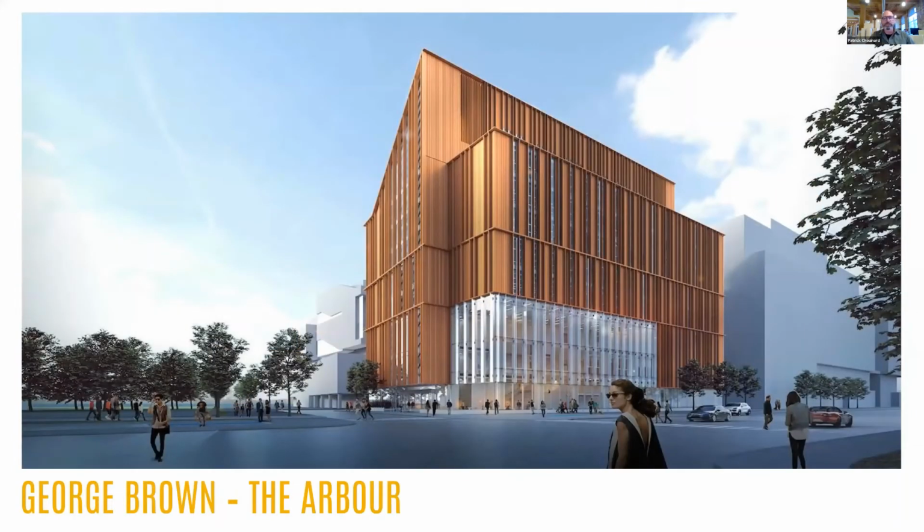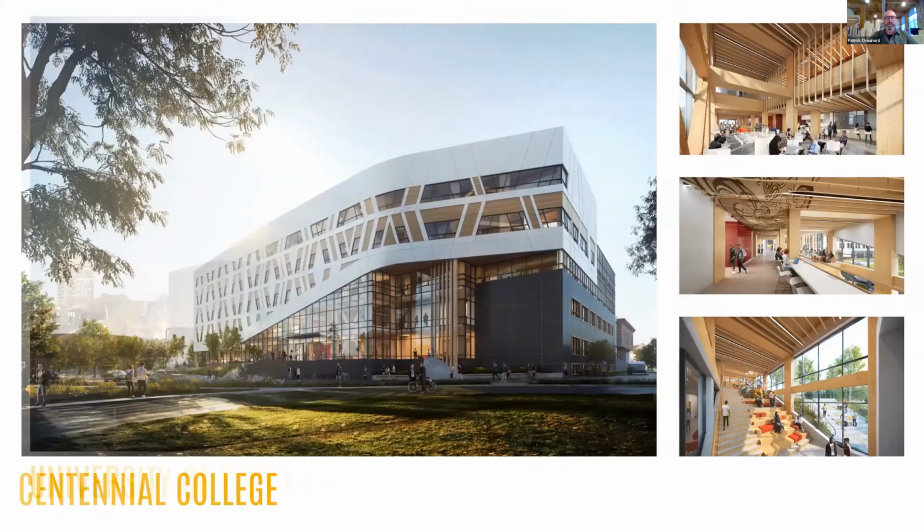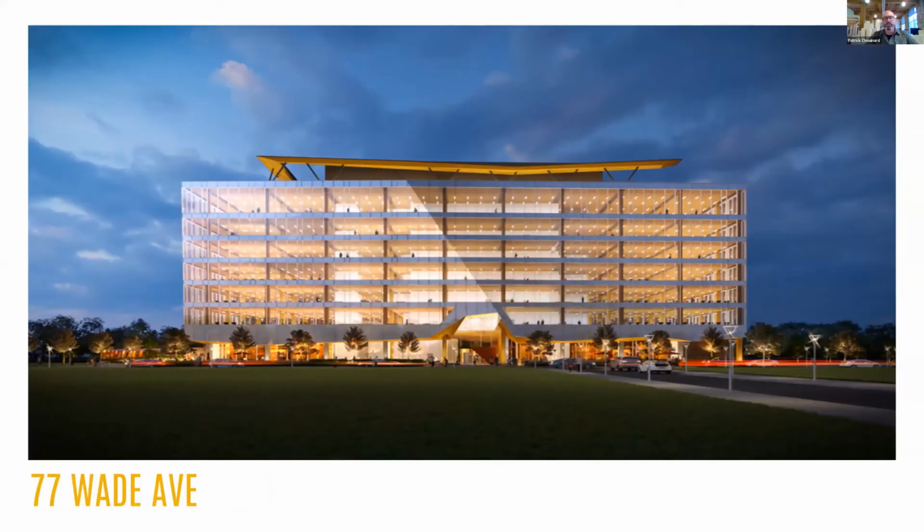George Brown College is building a 10-story building on Toronto Waterfront. The University of Toronto is building a 14-story building. Centennial College is building a 6-story building, and I'm sure that Mark will talk a little bit more about this building since Ellis Don has the contract for it. This is a building that soon will be under construction.